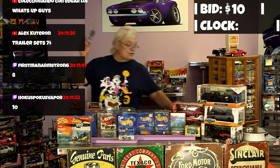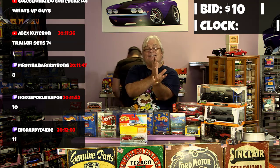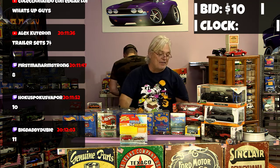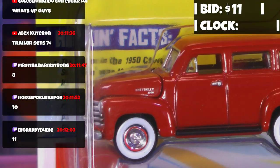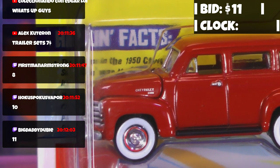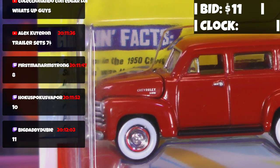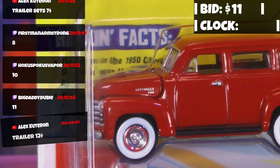Check it out. We're racing, baby, at Diecast Speedway. Big Daddy Doobie throws an 11. I got 11 on the bid. $11 on the Bidosaurus. Here we go. Big Daddy Doobie has the deal. Doobster has it. Check it out.